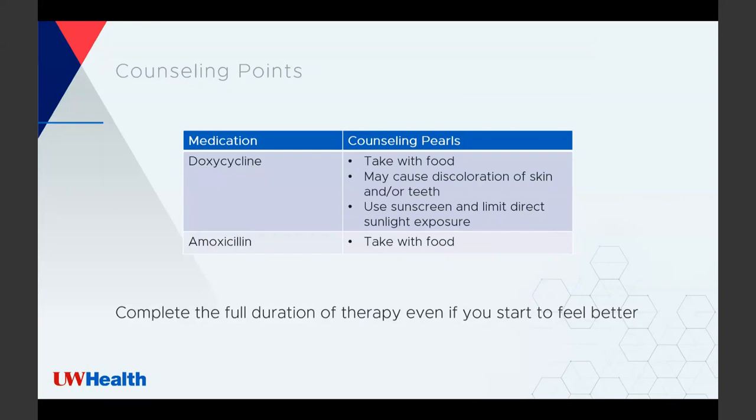For amoxicillin, make sure to remind patients to take it with food to help with the upset stomach. Lastly, the biggest key to any antibiotic is to complete the full duration of therapy, even if they start to feel better.